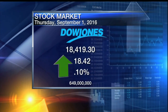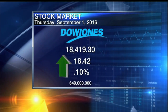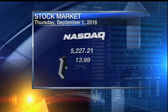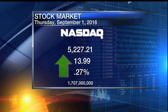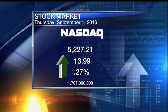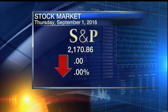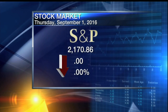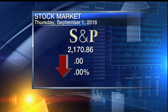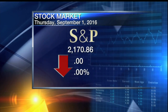There you see the Dow is up by 0.1%, just over 18 points, closing at 18,419.30 on volume of 649 million shares. The NASDAQ, the big mover for the day, up 0.25%, up 14 points, closing at 5,227.21, that on volume of 1,707 million shares. And take a look at this number, 2,170.86. It's down 0.00 because the third decimal point made it down versus up, basically unchanged.